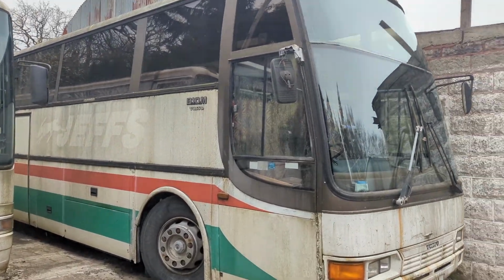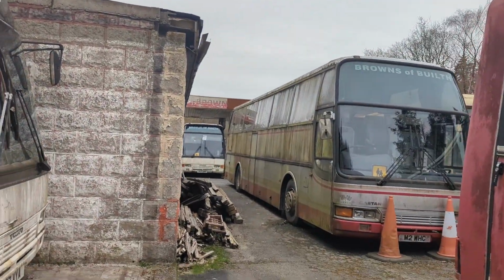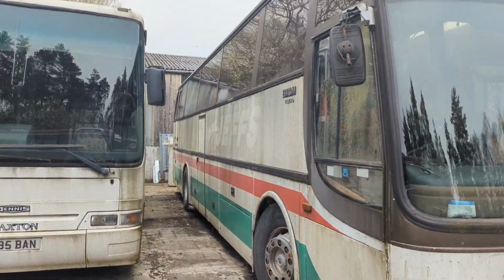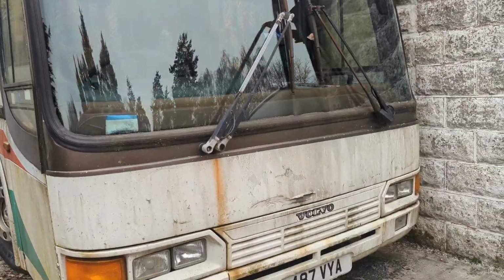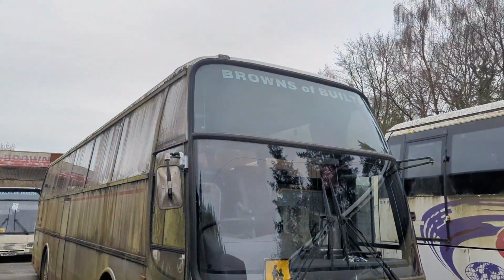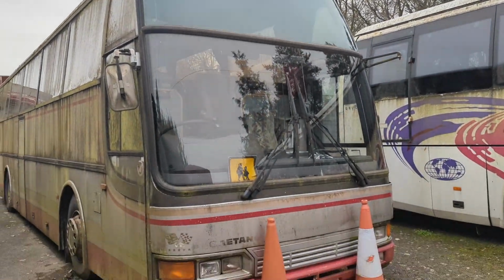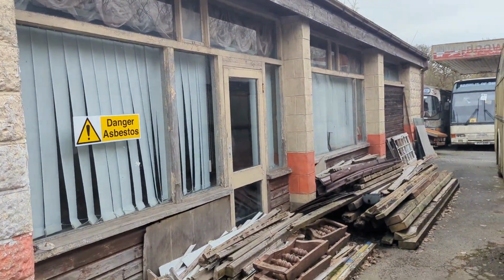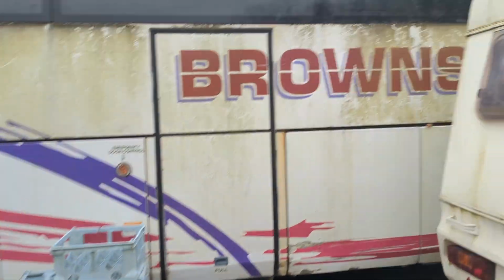They must have used the storage and converted them. You just wouldn't think to see so many buses, do you know what I mean? Just piled up in general. Look at this one, Browns of Bullet. Proper old coaches though, aren't they?